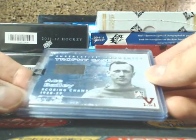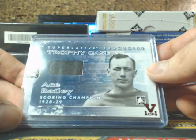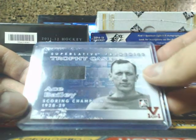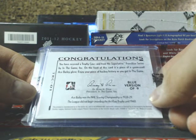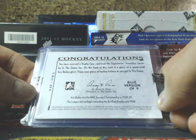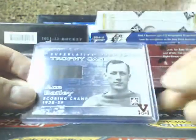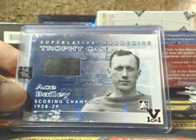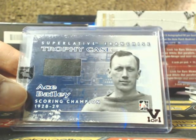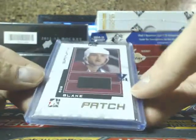Oh, Trophy Case from Superlative Franchise of Ace Bailey. 1928-29. Ace Bailey. I'm going to need help with this one though. This was originally a blue version on 9. But this one, I don't know which jersey this one is. Toronto? Or am I wrong? I'm going to need some help on this one, guys. It's Ace Bailey, Trophy Case. Pretty vintage.